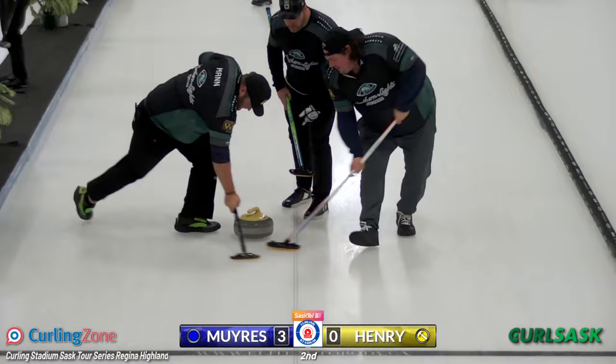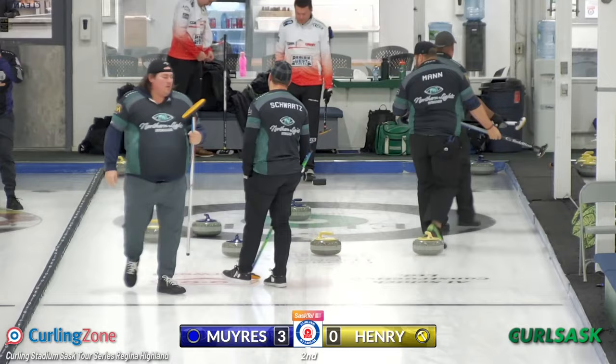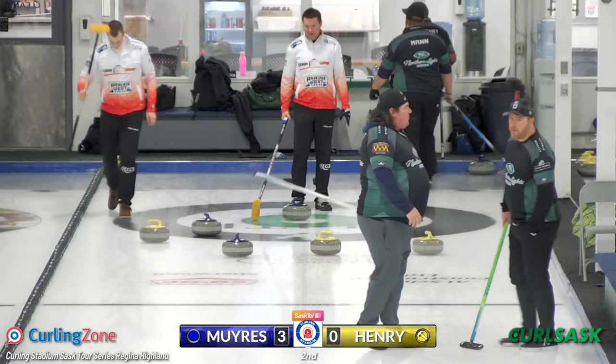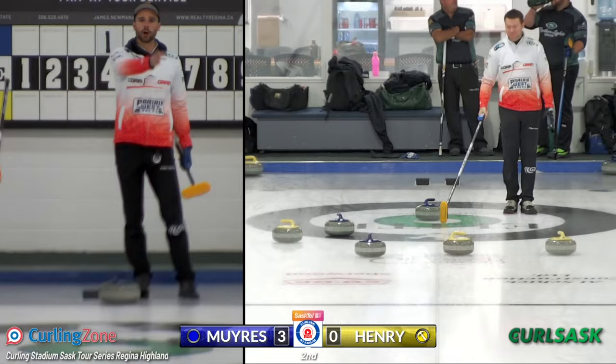Come on, boys. God, jeez, we're just getting on the wrong side of ticking these guards. I'm not going to lie, that was a ton of ice given too, so I don't know if he pinched it inside or just not enough weight. I'm not sure. It looked like it was a little light, but he might have just come over top a little bit on the release there.